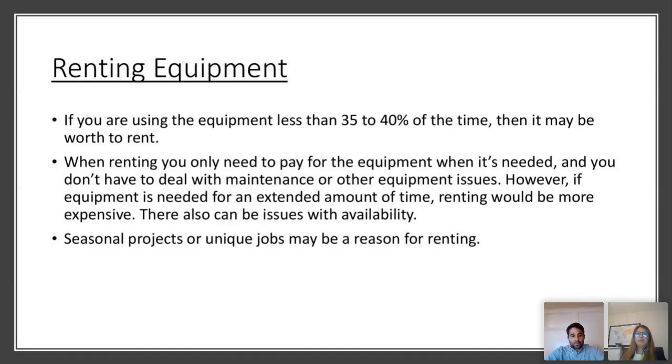Typically, if you don't use the equipment on a regular basis, then it may be more worthwhile to rent. And again, you can run the numbers on this, right? If you were to buy versus rent, if you know that you have a certain amount of those projects per year where you will be using that piece of equipment, you can figure your exact profitability on it versus if you decided to rent it.